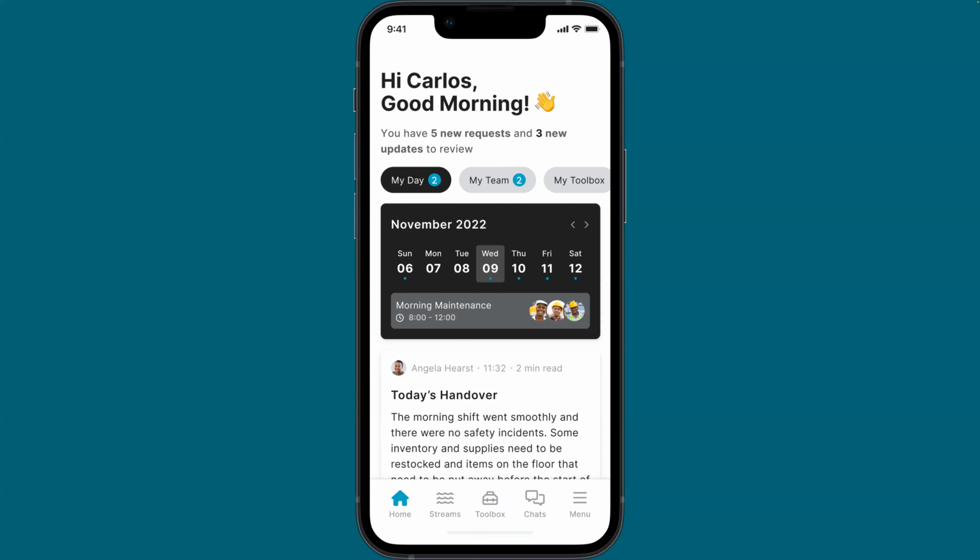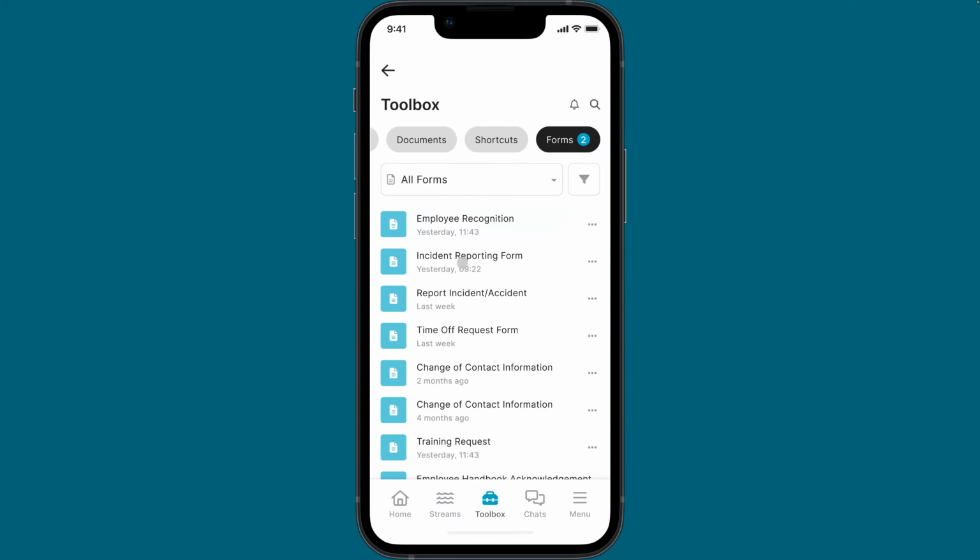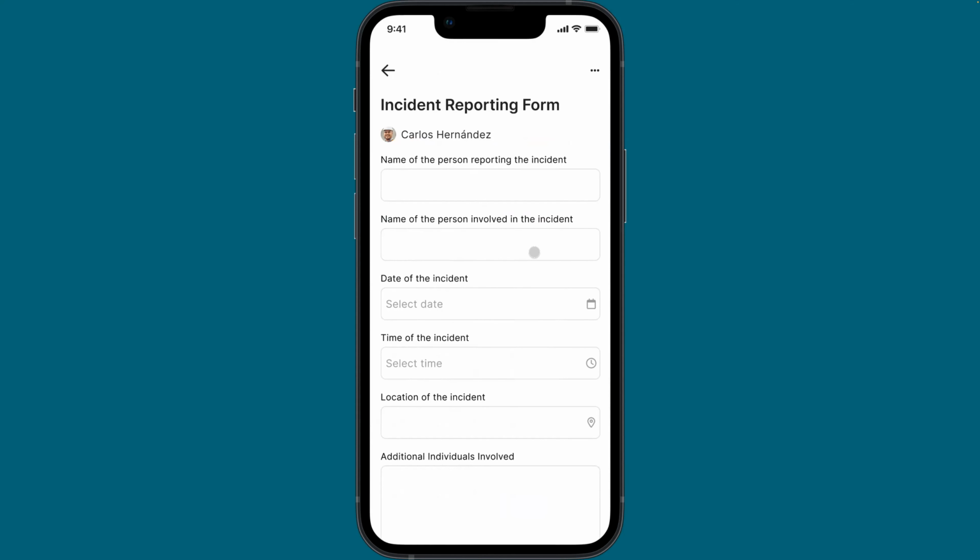So Carlos is an assembly line operator, and one day when he arrives at his place of work, he notices a critical safety hazard. The scaffolding seems unstable. And this is obviously an immediate threat to the safety of all workers around. So let's see how Carlos can now submit this incident report very easily with Beekeeper. So again, we are now in Carlos's workspace, and it has similar information to what we've seen for Alex previously. So Carlos now goes into his toolbox again and sees the incident reporting form. He can very easily see the form and fill it out.